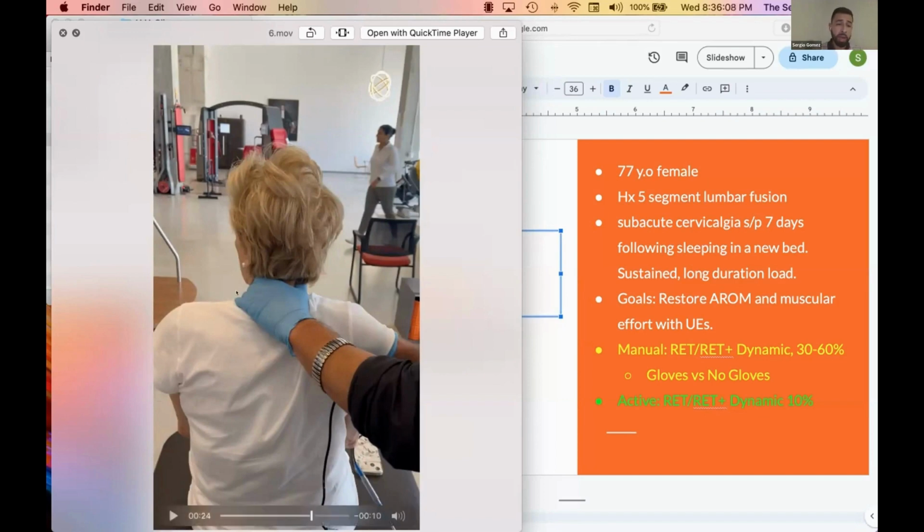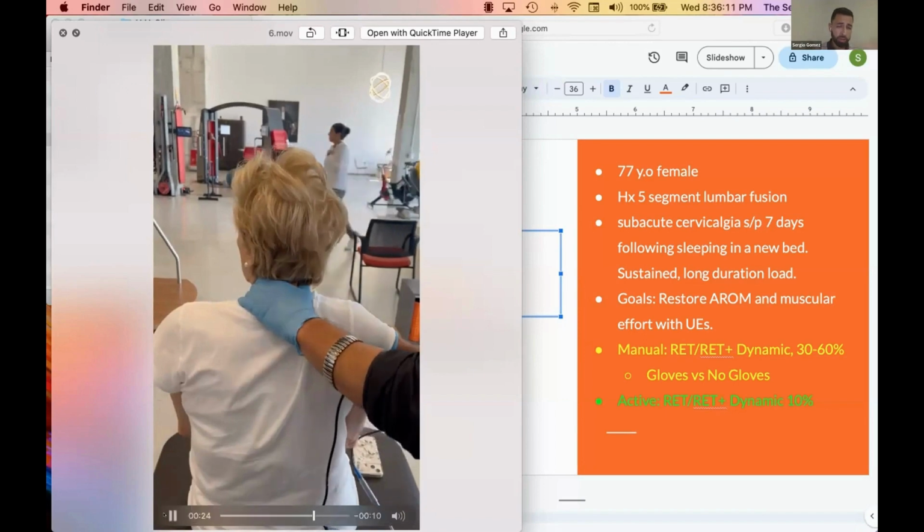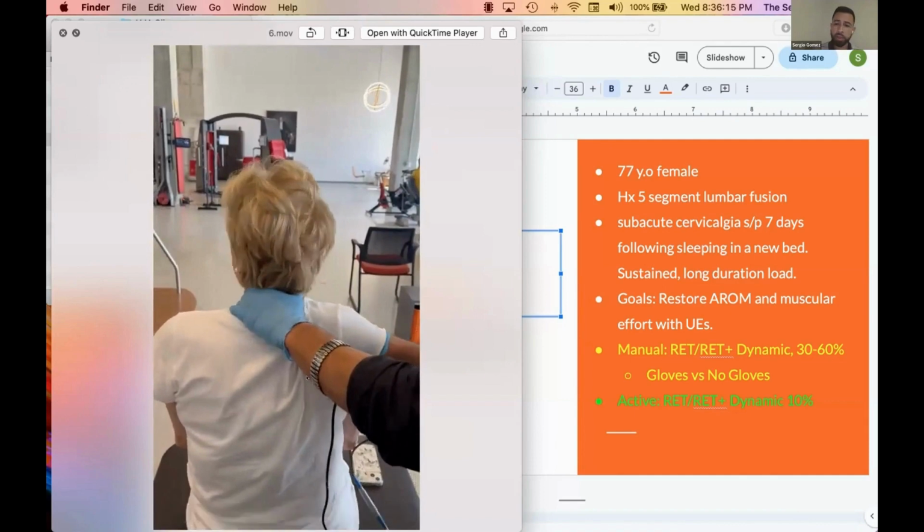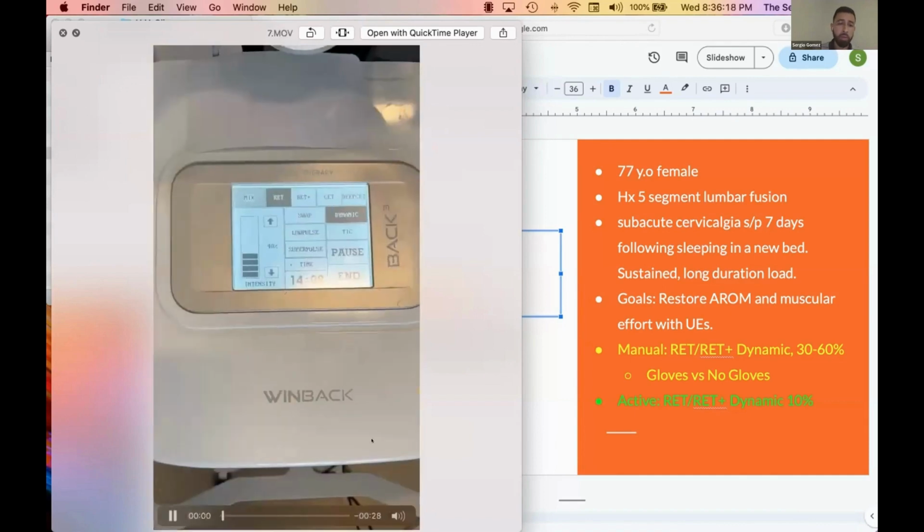Even just me holding my hand right there is going to give her some of that tissue warmth in the superficial layers. So just doing an active release. We'll move on to the next one.